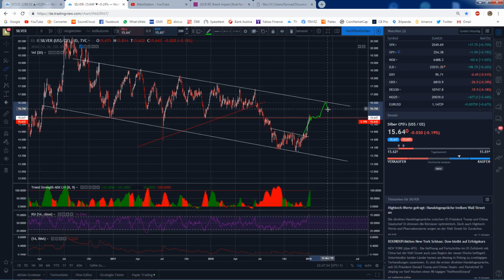Well, what could also happen is that we just move down, come back to like 1480 or $15, and maybe set another higher low right there. I wouldn't be too bullish then.